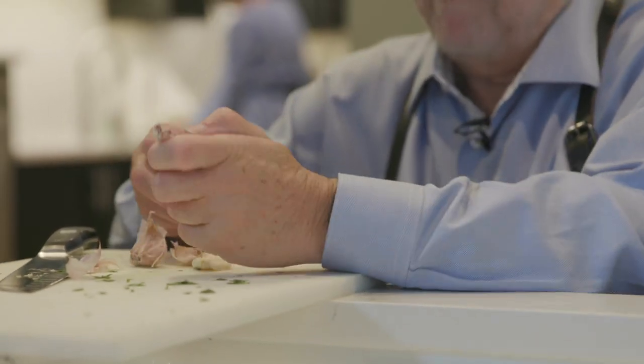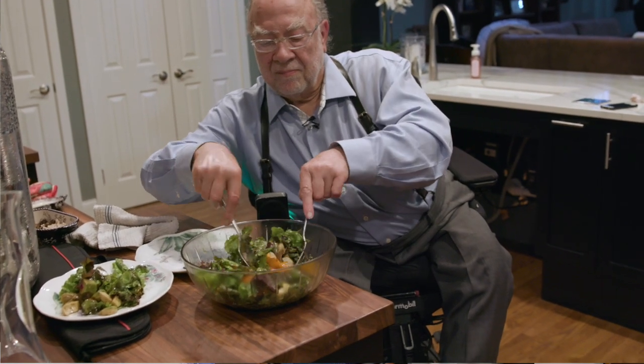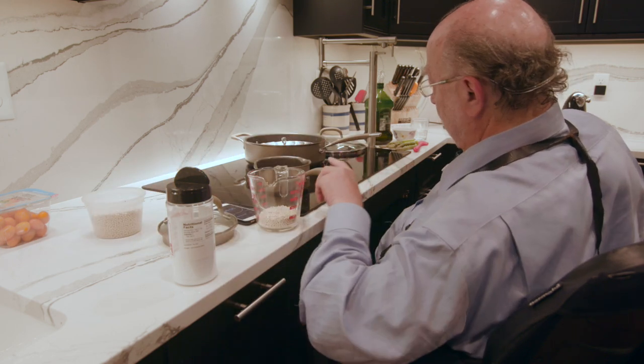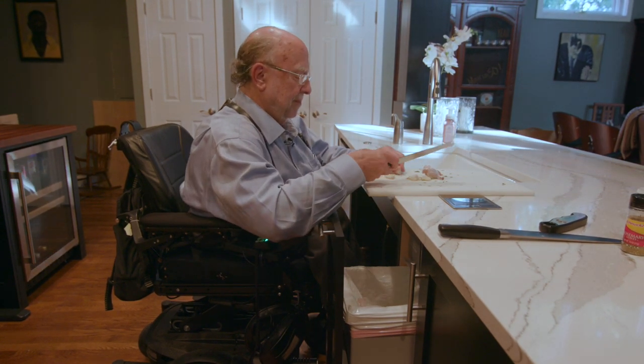So my friend David, who I've known for years and is an attorney, contracted polio when he was very little. But David's a great example of somebody who can really put all these features here to good use, because he can pull underneath the cooktop, he can pull underneath the sink, he can do food prep, he can use the mixer. He can plug things in at the countertop. He doesn't have to try to reach to a backsplash to plug things in. So this kitchen was really designed for people who use equipment like David.